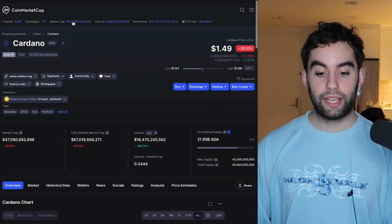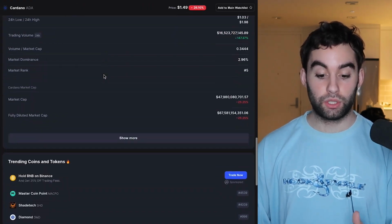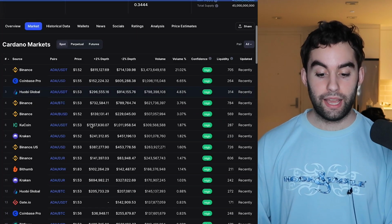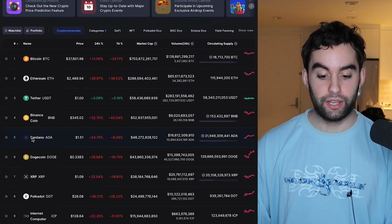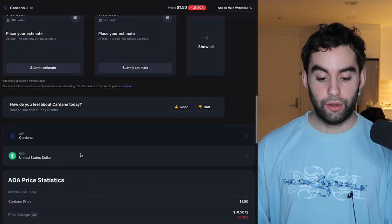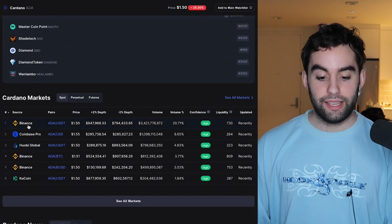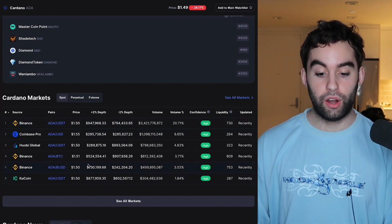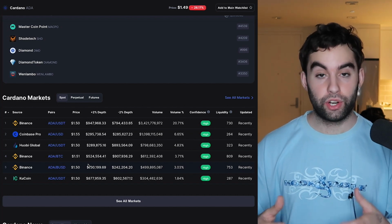But if you go to a website like coinmarketcap.com, you can see all the top cryptocurrencies. If you click on one and scroll down, let me just go back and show you this, like Cardano. If I click on Cardano and scroll down, right over here, Cardano Markets, I can see it's on Binance, Coinbase Pro, right? KuCoin. So these are the locations where I can purchase Cardano.